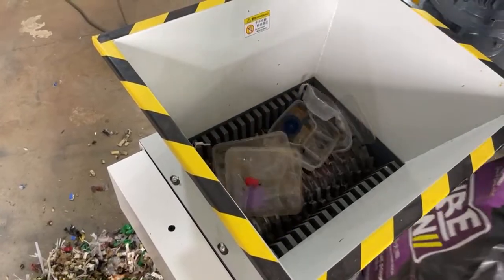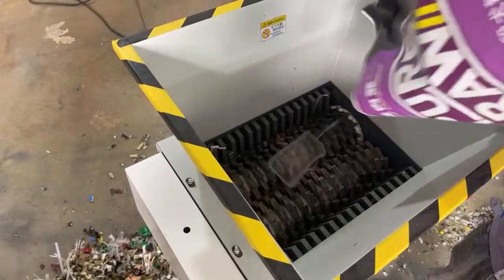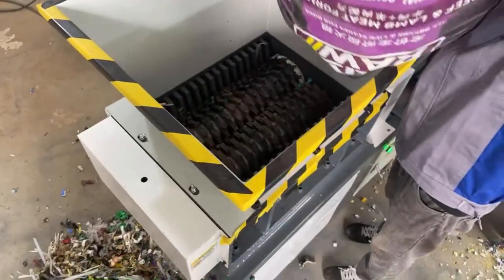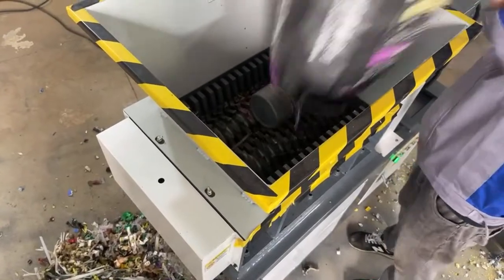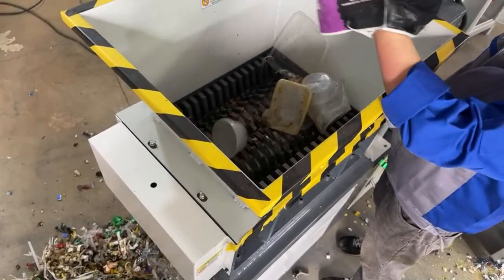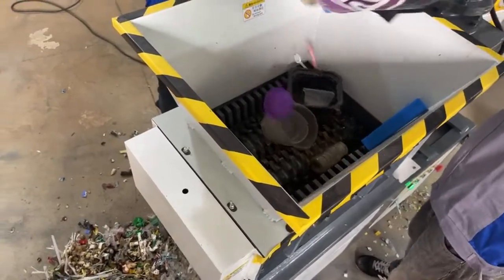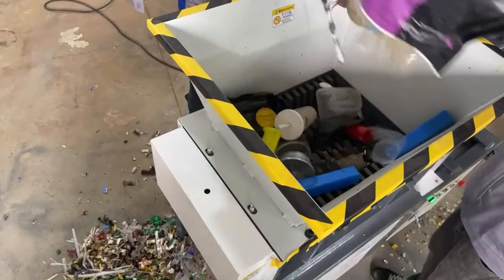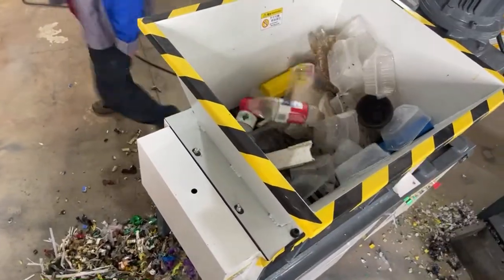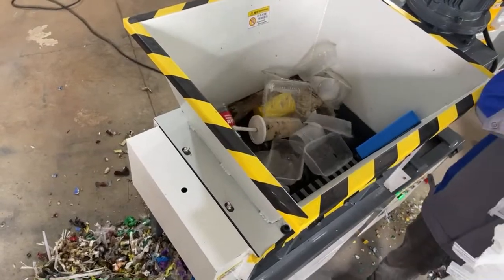The test materials now is the delivery package, the food delivery package, and now we will test another plastic. Okay, and also we also.